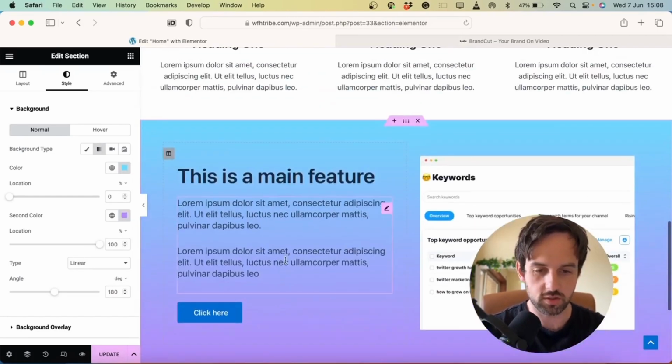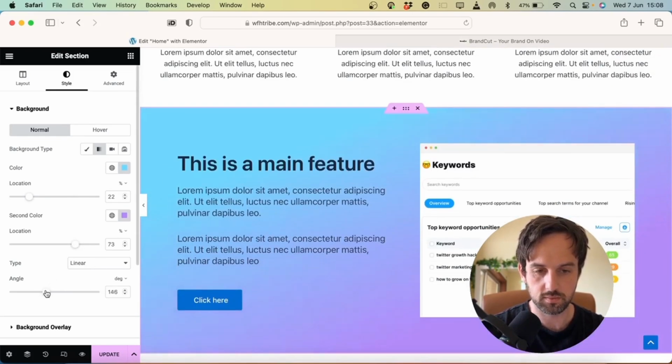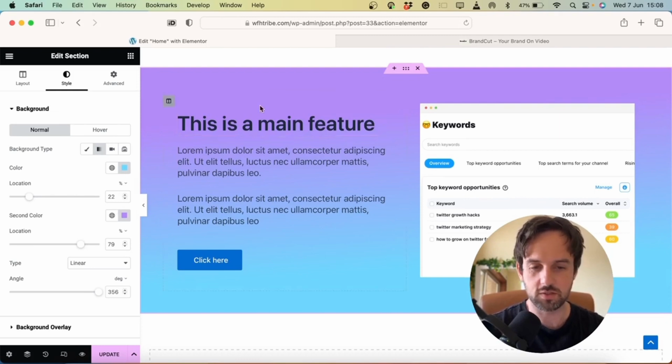So here we'll just use blue and purple gradients just so we're not doing the same again here. Obviously in your own design you can do whatever you want, and I'll play around with it a little bit till it looks better. So usually I just randomly move these around till I get a look that I kind of like. Maybe change the angle. Change the location back. So I kind of like that, so I'm just going to leave it like this for now.